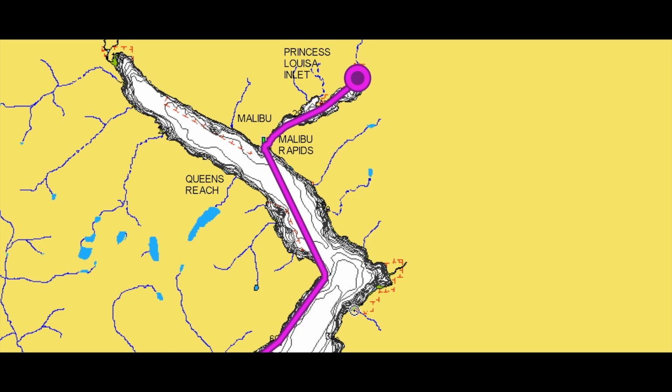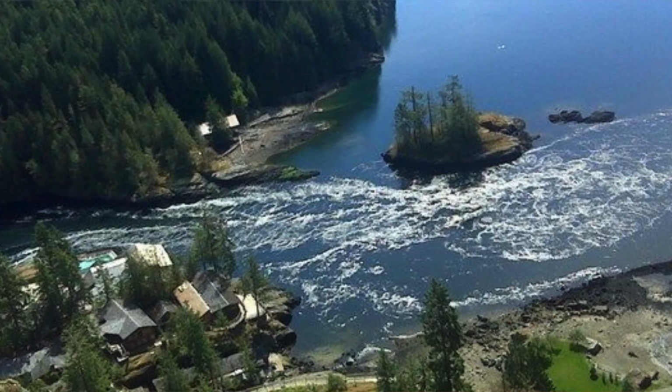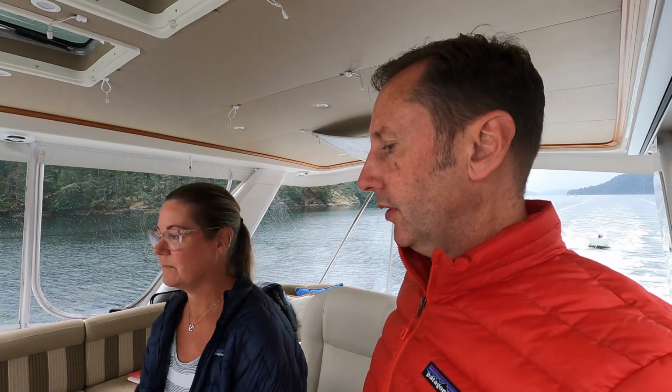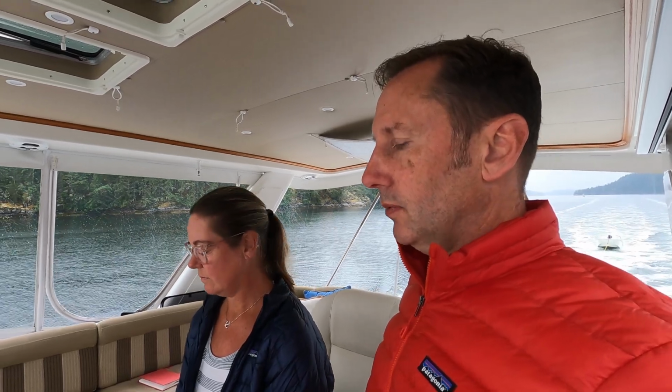It's going to land us at Queens Reach, which is going to be Malibu Rapids. That's where it gets exciting. Right now we're making about 10.3 knots. That's important to us because it's telling us we're going to get there in 3 hours, is what our charts say, following our particular speed as well as our route. Right now, it's 9:17, so that's going to put us there about 12:17, doing math.